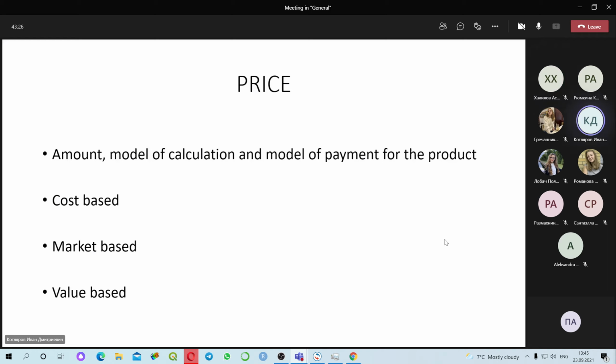In case of cost-based pricing, we have to calculate the price on the basis of our cost. We take into account all costs, we add our margin, and finally we get the price. In case of market-based pricing, we have to align with our competitors, with the market actually. We may add a premium to our product if it is good enough, or we can deduce a discount if the quality is lower, but still we are based on the average level of prices on the market. Guys, do you understand? Is it clear?